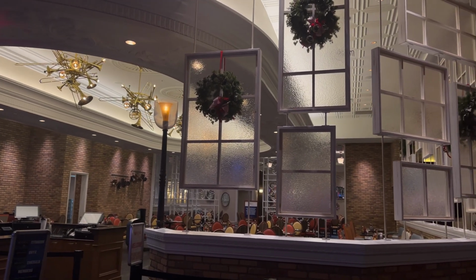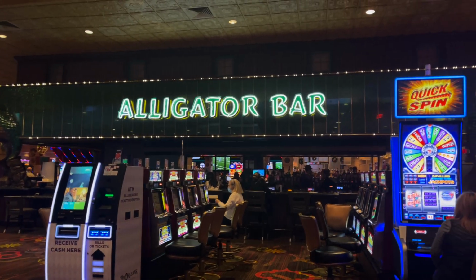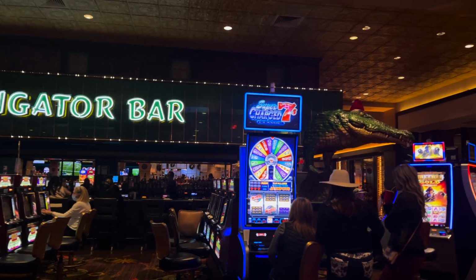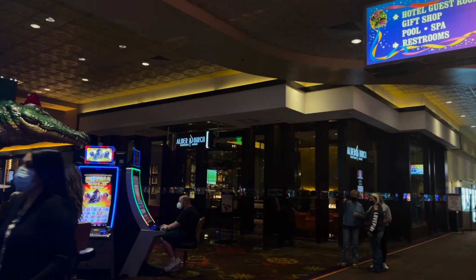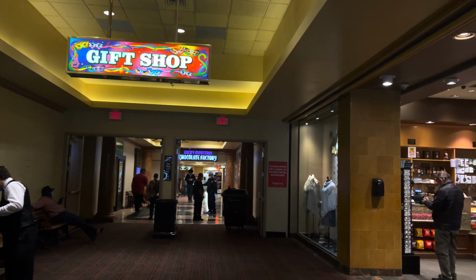Also, here's another bar called the Alligator Bar. You can find the Alligator Bar and the Prime Rib Restaurant right next to all 60 of those table games that I was just showing you. And they also have a gift shop for your convenience.